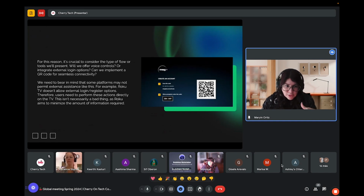However, for Samsung or for a smart TV, we created this flow where the user can scan the QR code and put the information in the mobile, or just type this URL on the web browser, and then he will go to the registration or login page.